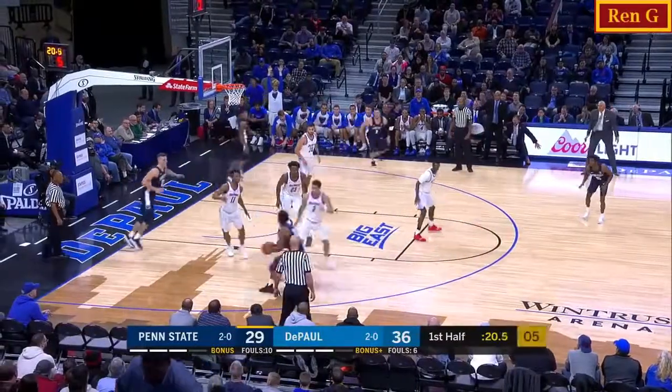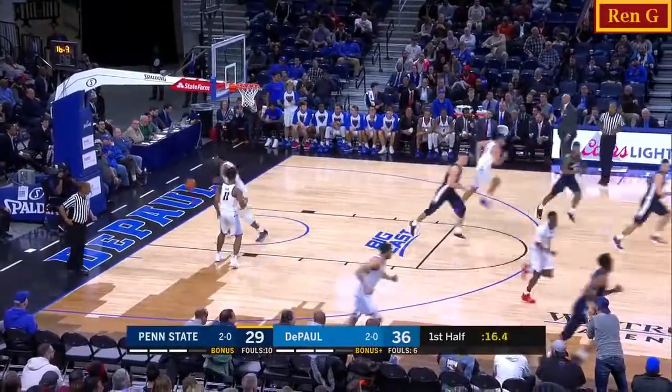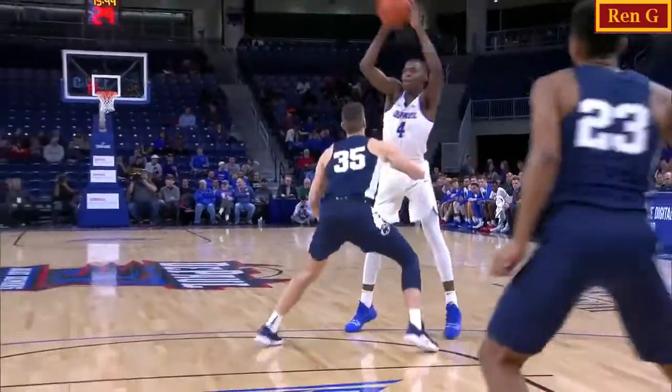Butts draped all over him. Stevens trying to find some room. Hits the fadeaway. Tough shot for Lamar Stevens. You end up getting 22 points.